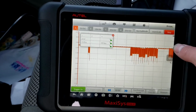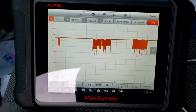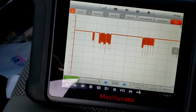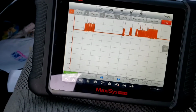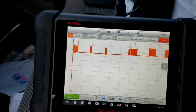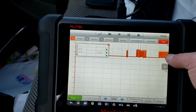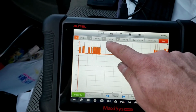Yeah, 2.5, 2.6. So that's obviously CAN low, going from 2.5 volts down to 1.25, 1.5. Let's go to CAN high. Same thing, 2.5 to 3.5, 3 3/4, roughly around there. So that is good to go. Let's just check the bias voltage. Put a tracer in there, 2.6.